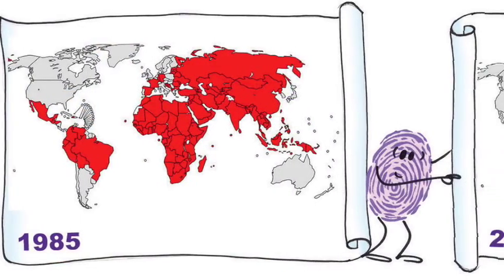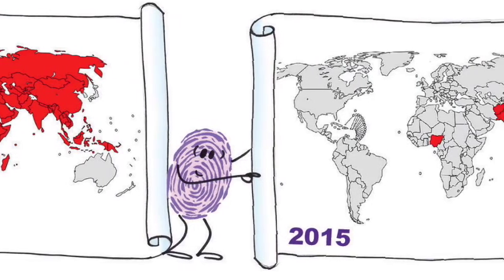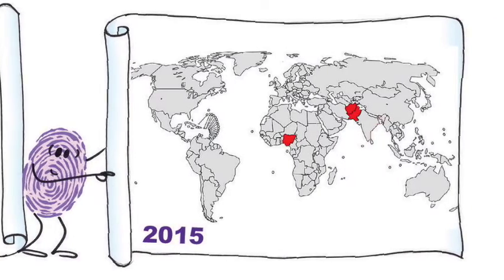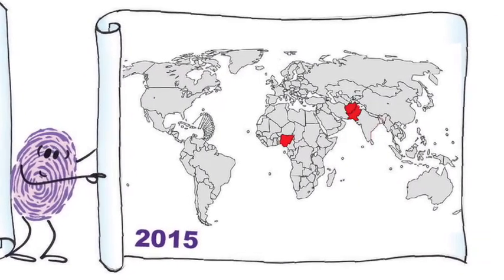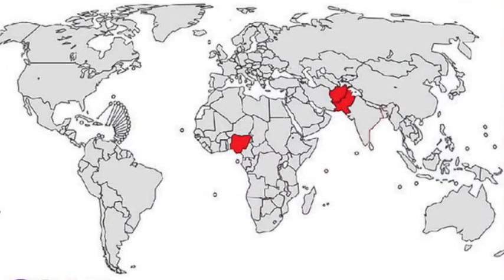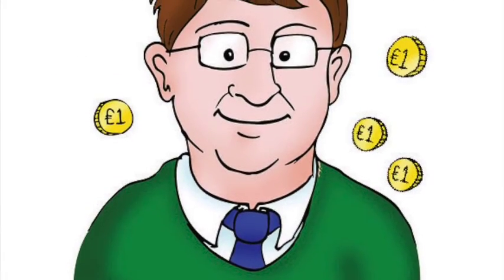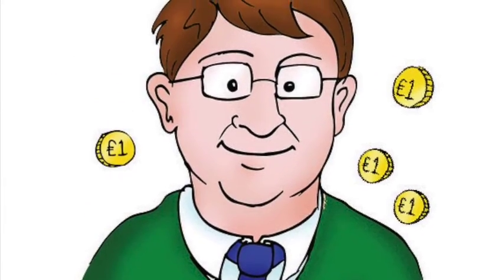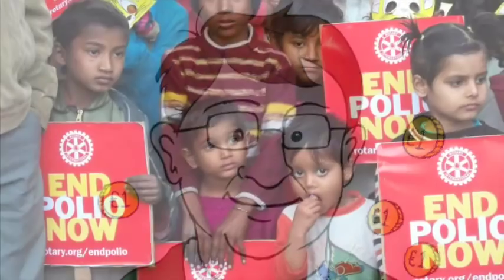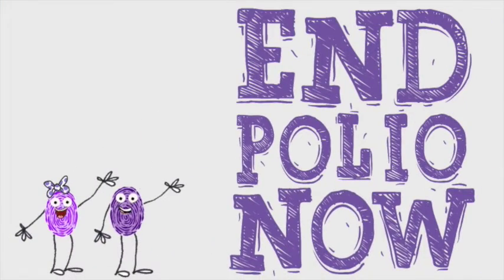By 2015, polio had been eradicated in all but 3 countries. But unless it is eradicated from these places as well, it will continue to reinfect polio-free countries again. From 2013 to 2018, every pound Rotary commits will become £3, thanks to a 2-to-1 match by the Bill and Melinda Gates Foundation. That's why it's so important for us to end polio now!